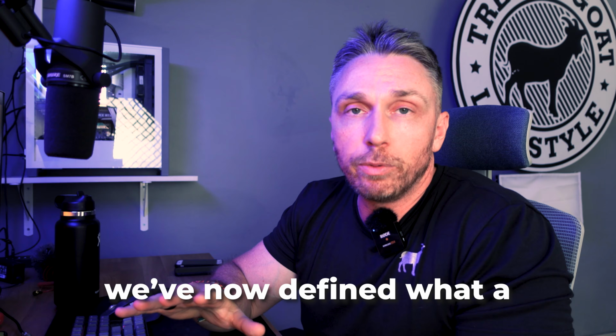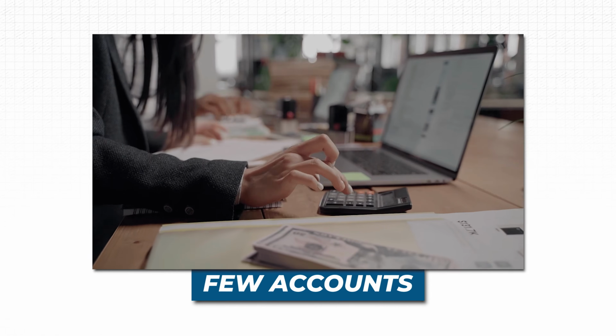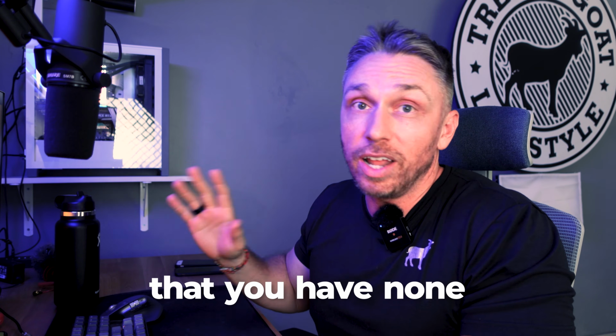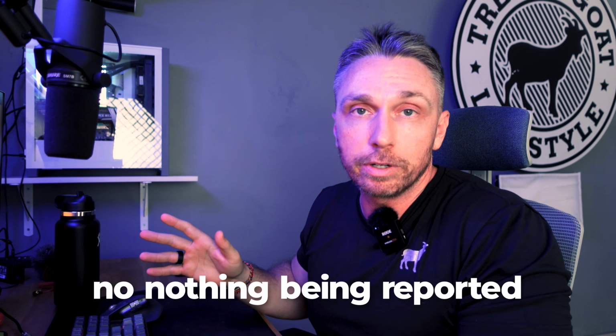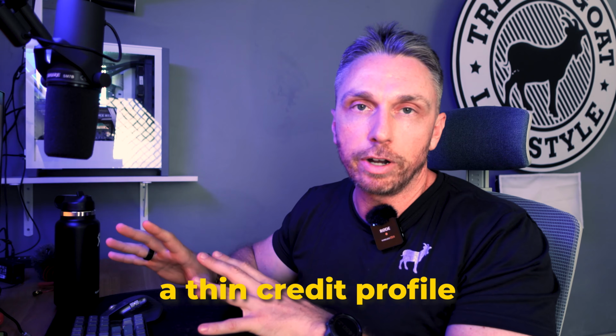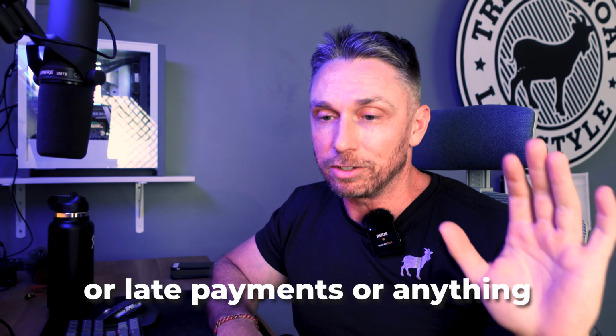So we've now defined what a thin credit profile is. It just essentially means that you have too few accounts to create a full picture of creditworthiness for potential lenders. That's it. That's the technical version of it. It also might mean that you have none, so you have no credit score because you have no trade lines, nothing being reported to your credit profile, okay? So those are what we're considering a thin credit profile. Again, we're assuming that you don't have derogatory accounts or late payments or anything like that going on.